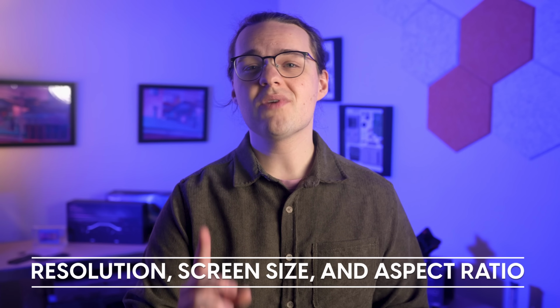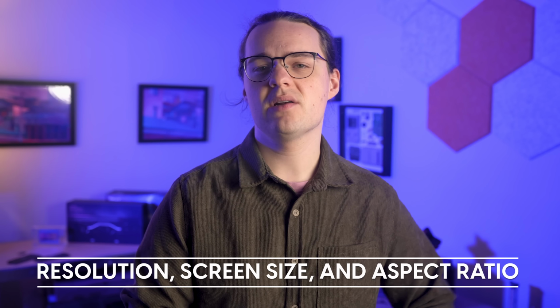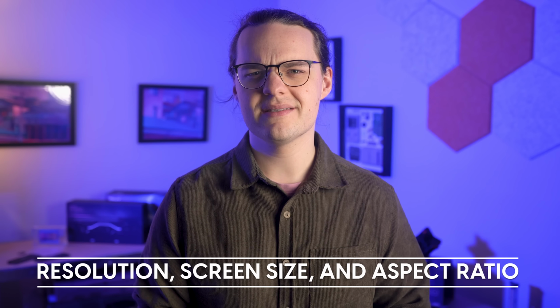Alright, starting off with resolution, screen size, and aspect ratio. I'm grouping them all together here because they're the first things you should really focus in on when you're shopping. The screen size is the diagonal distance, corner to corner, of the monitor. I know this is basic stuff, but you'd be surprised how many people expect the size to be edge to edge. It's not, it's the diagonal. For most monitors, you're looking at a range of 24 to 32 inches, and the size of your monitor is really important to consider in the context of your resolution.